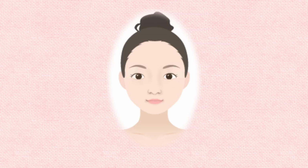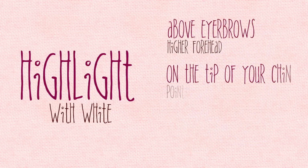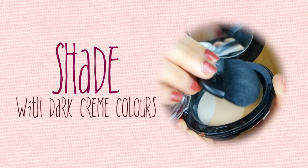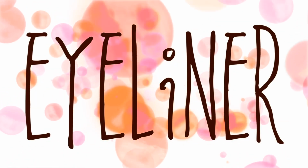Using a shading palette, Japanese girls can easily create the illusion of Western facial features. Here's how to shade and highlight for a more three-dimensional face. If you do have these Western facial features, just skip this step. However, not even all Western girls have narrow set eyes.